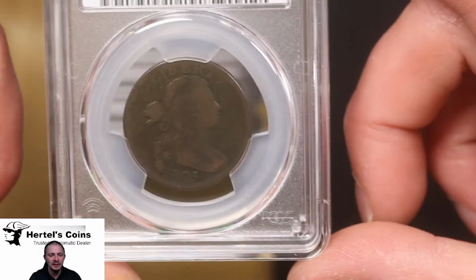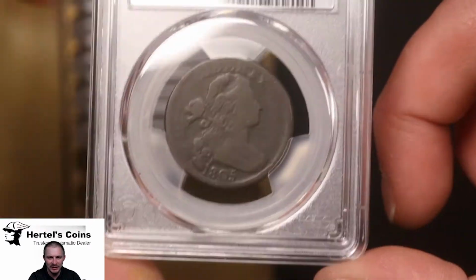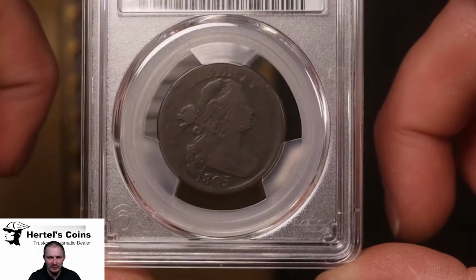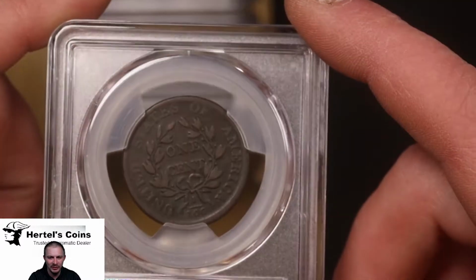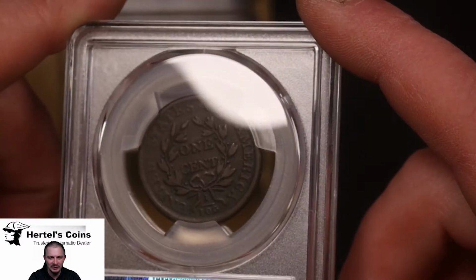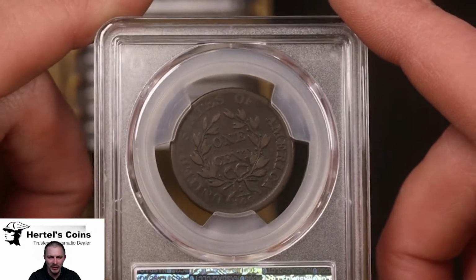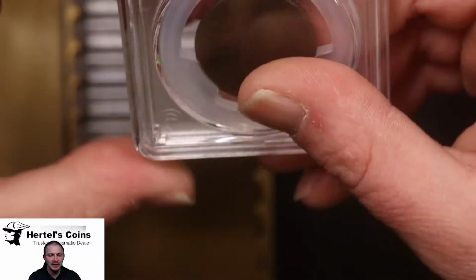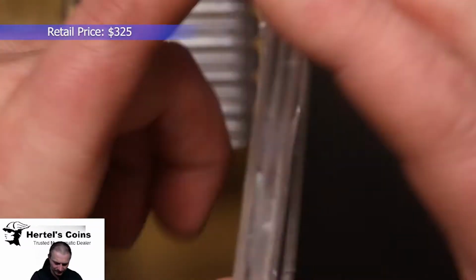Next we have 1805. Nice detail with the hair, as you can tell. Reverse. Full rim. The United States of America extends all the way out to the rims with full detail. And this one is a VG8. Very nice.